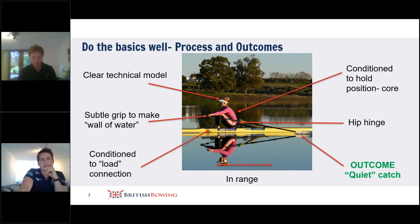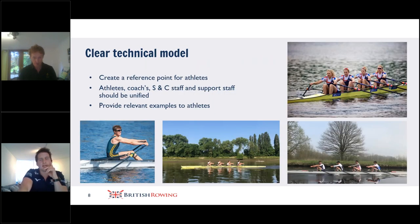If we take that clear technical model idea, then what we need to make sure we're really trying to do is have quite a unified technical model. And it's something that in the UK we're actually really very good at. So when I began working with Mark on the junior sculling side of things, it became really simple to unify our ideas and therefore collaborate on things.